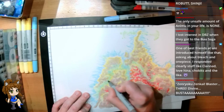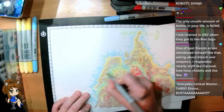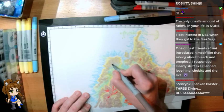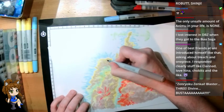I wonder if there's a Ghost in the Shell cameo somewhere in Cyberpunk. Unlock a mullet as DLC or something like that.